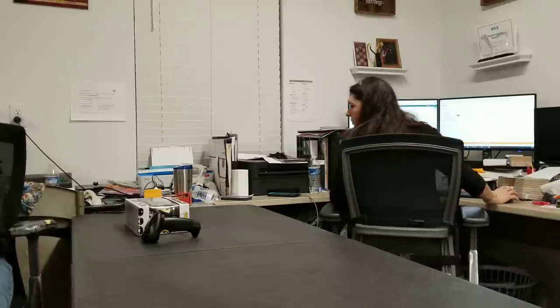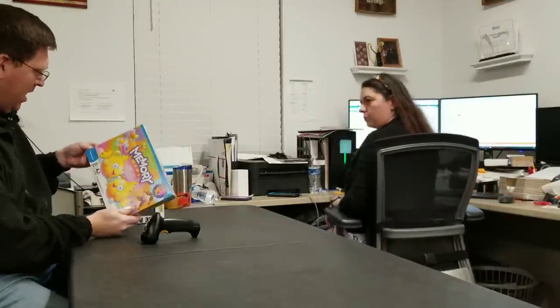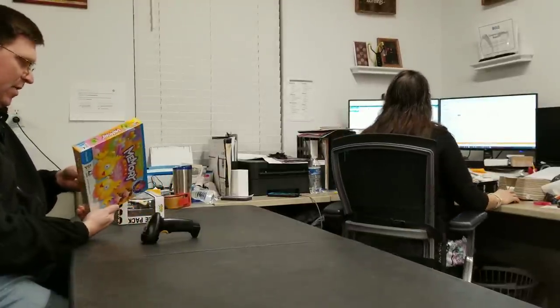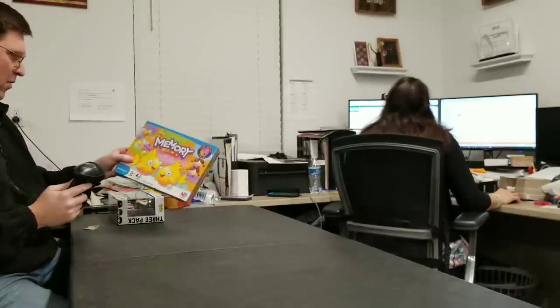So before you scan it, Paul, do you want to just tell us what you're scanning? Yes, this is the original memory game. Preschool version 3+. Okay. I remember scanning this in the store. I was shocked how much the sucker was going to be. All right. Let's see if it'll actually pull up the right one.